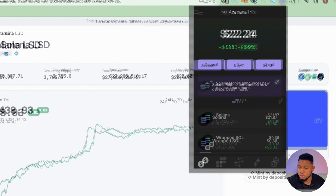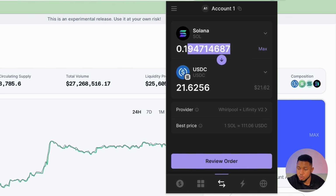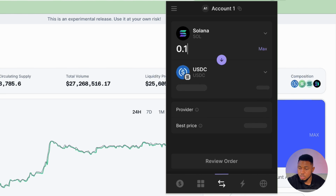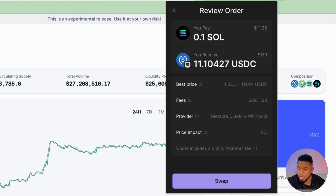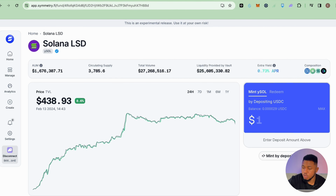I can swap some of my Solana for USDC. So I'll put in the amount I want to swap. So I want to swap 0.1 Solana. That should be around $11. I'll click on review order. I click on swap. So you can see that is successful. So I'm going to close this. And over here, I'll just refresh this page.